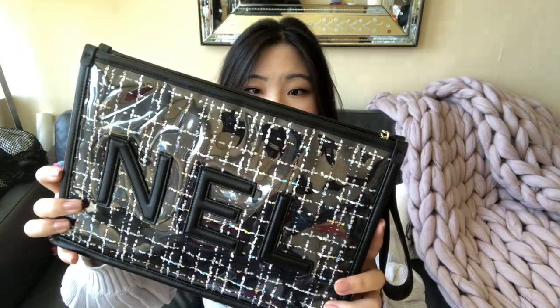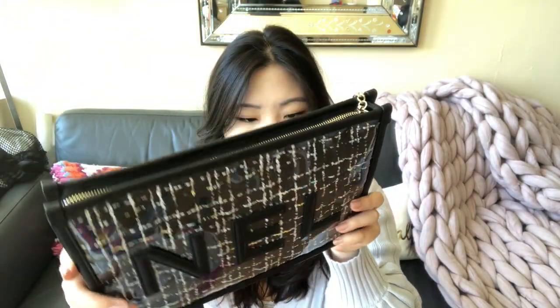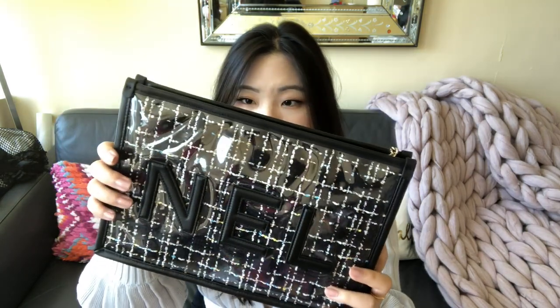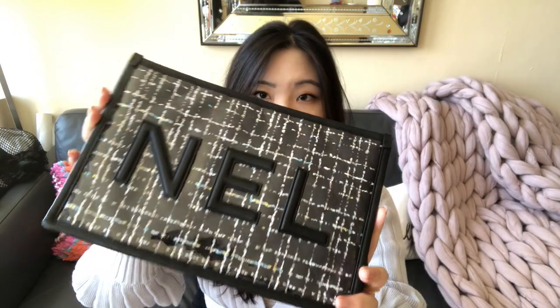So you see it says Sha and then it says Nell on the other side. There is a tweed on the inside with a PVC cover. It is black. The tweed I think is also black, but it has some white running through it, and the white has blue, yellow, and some tan. It has a pull tab, a wristlet kind of tab, and this double CC right here in some light champagne gold hardware, and there are no feet or anything.